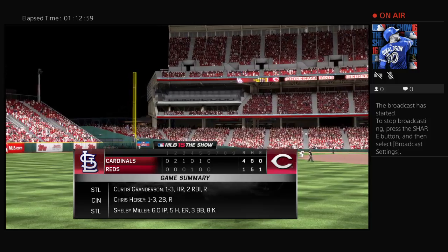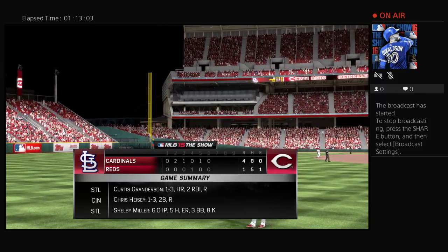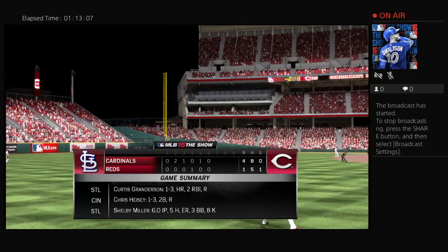Back here at Great American Ballpark in Cincinnati. 7th inning upon us with the Cardinals out on top, and it's time to check out the game summary to see how we got here.